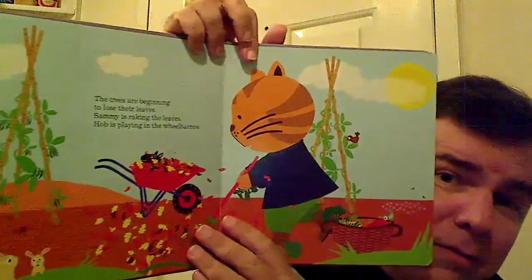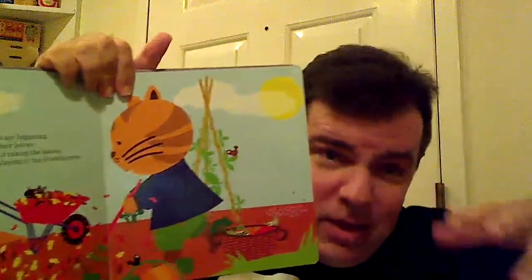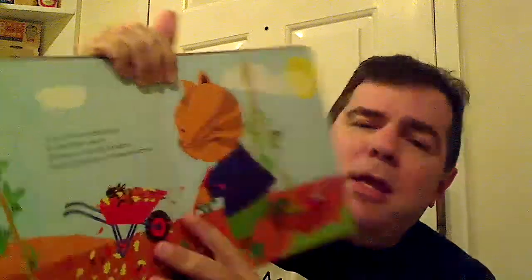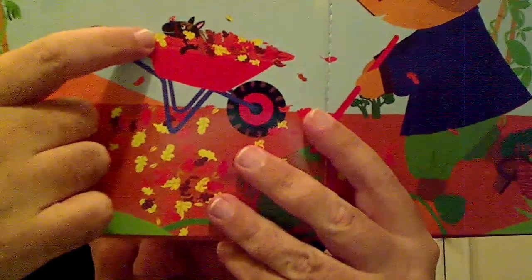The trees are beginning to lose their leaves. Is that happening where you live yet? We see the leaves on the ground, right? But there's still leaves in the trees. Sammy is raking the leaves. Hob is playing in the wheelbarrow. What kind of animal is Hob? Hob looks like a tiny little horse. Maybe a hobby horse. All right. I like this book. This is fun.